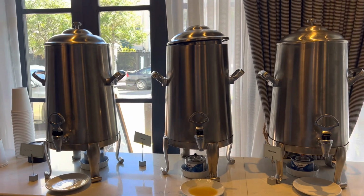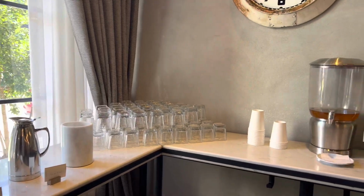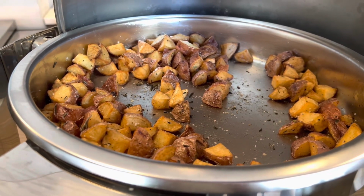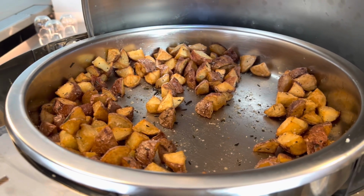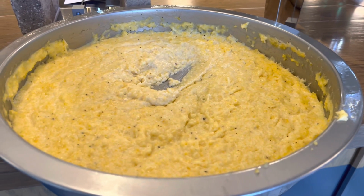Once you go inside, you do have all of your coffee set up. Everybody has to have coffee, right? And then you have your juices as well. They serve breakfast from 7 to 11 in the morning, so a very late breakfast. I guess people that are staying in New Orleans don't wake up super early the next morning. Geez, I wonder why. The food was actually very, very good. The skillet potatoes and these grits. I'm usually not a grits person myself, but these were actually very good. They had sausage and bacon.